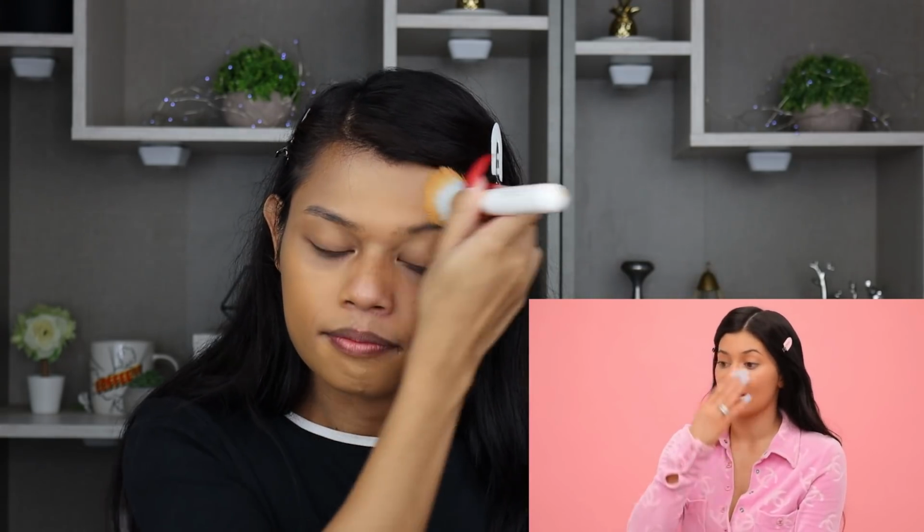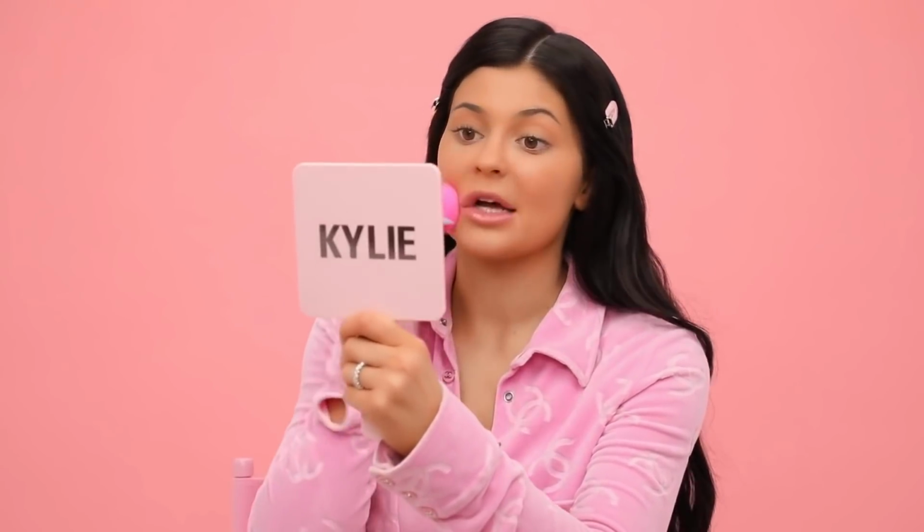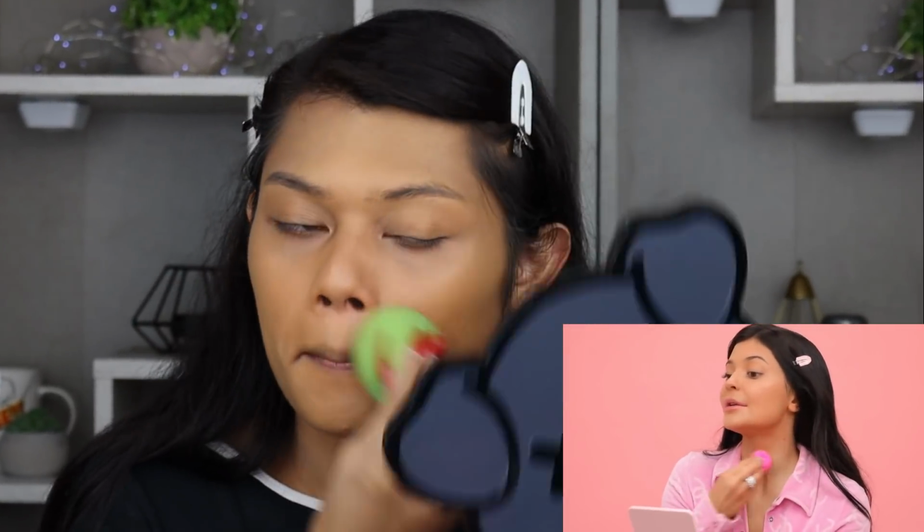Okay, so now that I got a nice thin layer of foundation, I'm gonna use a beauty blender. Oh, okay. So what she does is she puts the foundation on with a brush, like a thin layer, and then she blends it using a beauty blender. Let me just apply this foundation all the way down to my neck, and then we'll blend it with the beauty blender. Blend it in so there's no streaks from the brush. I always go down to my neck.